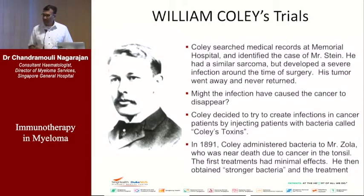Now, much of the subsequent things that he did would not even get through the first step of our scientific rigor these days. They were not ethical, and it wouldn't happen today. But that is how it started. So what he tried to do was introduce infections to patients with sarcomas, telling them that this is what is going to happen. One particular case that struck, and which he reported later in the literature, was the case of Mr. Zola. Mr. Zola had a very similar sarcoma like Bessie's in his throat, of all places, which was nearly stopping him from breathing.